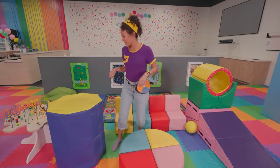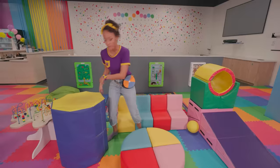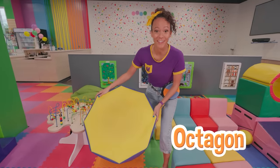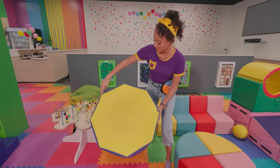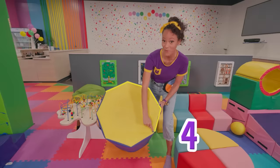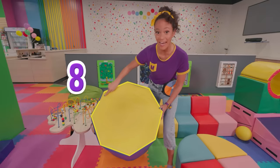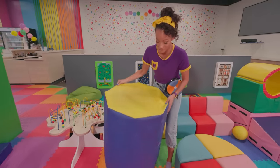Whoa, there are a lot of shapes here. Come look at this one. This is an octagon. Do you know how many sides it has? Well, let's count and find out. 1, 2, 3, 4, 5, 6, 7, 8. 8 sides. Wow, that's a really cool shape.